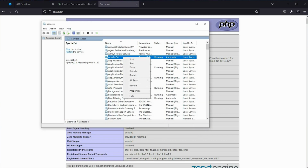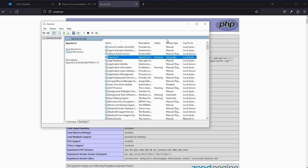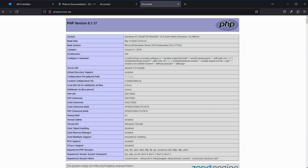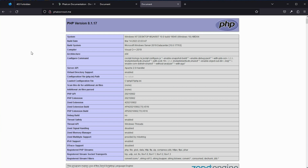Reload Apache server. Restart Apache server. Okay. Open browser and type phalcon.me. Our browser loads this site. Our site name is phalcon.me.